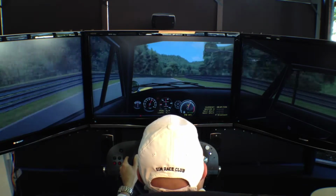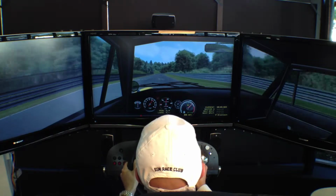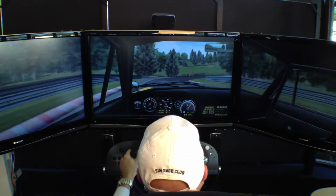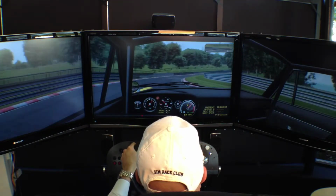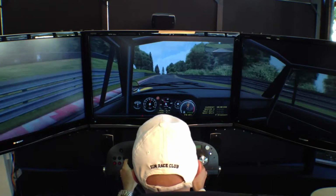Turn right, one steering angle. And now brake hard. Down to second gear as we have a very long, never-ending right-hander. Hug the curb on the inside and make sure not to squeeze too early on the throttle. Power out, and now we come up to the carousel.